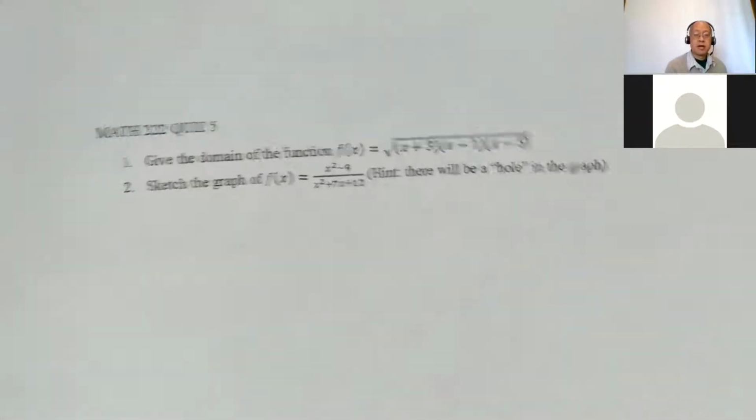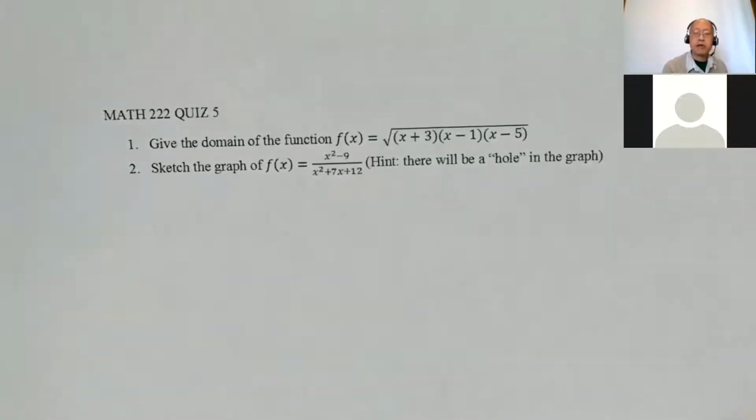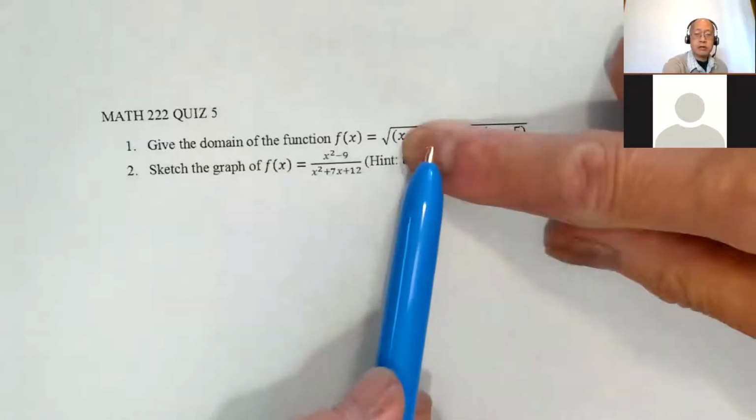Okay, so I'm raising it up. In case you can't see it, I'll read it again. So number 1, give the domain. f of x is the square root of x plus 3, x minus 1, x minus 5. So the trick is all of this stuff has to be greater than or equal to 0, is what we said.